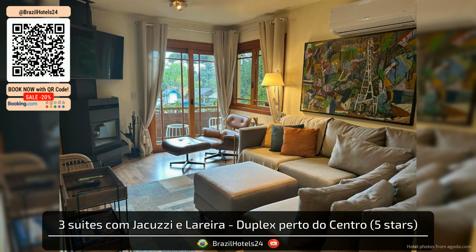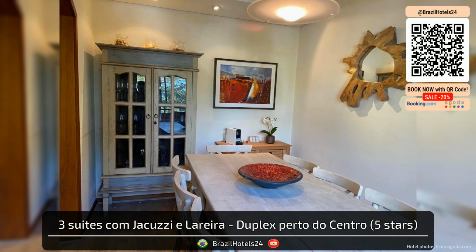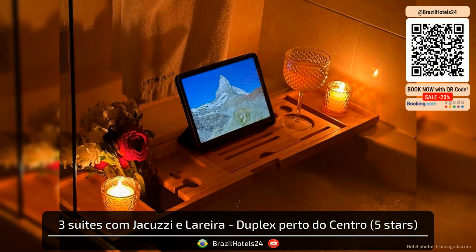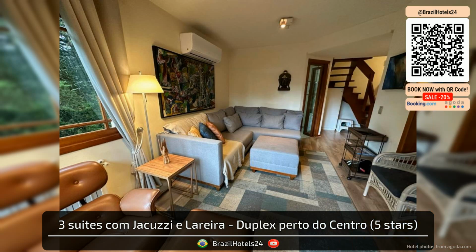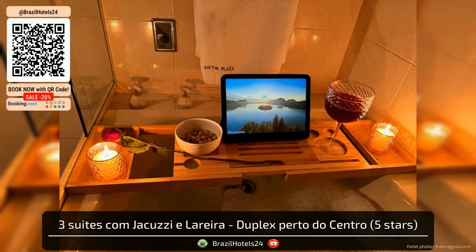And it's not just about the suites. This apartment is packed with perks. You've got a fully equipped kitchen if you feel like whipping up a meal, a spacious dining area for those fun group dinners, and even a lovely balcony with garden views to sip your morning coffee. Plus, there's a hot tub for the ultimate relaxation session. And yes, they've got a dressing room because why not add a little extra glam to your stay?